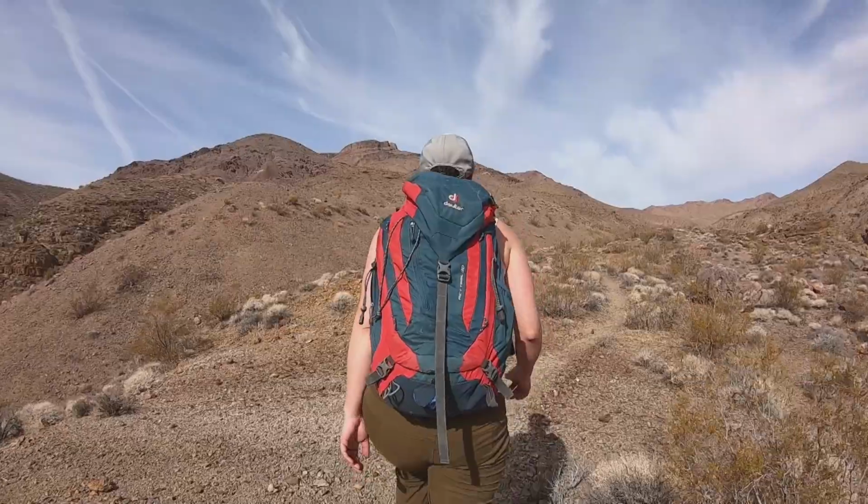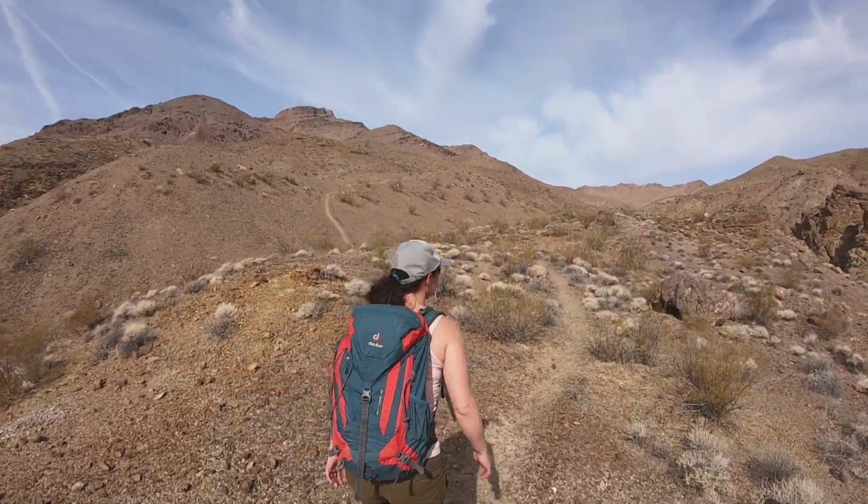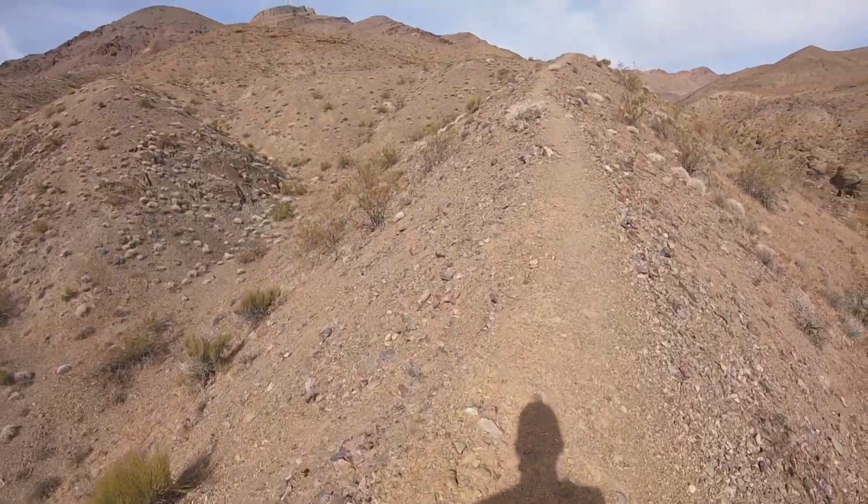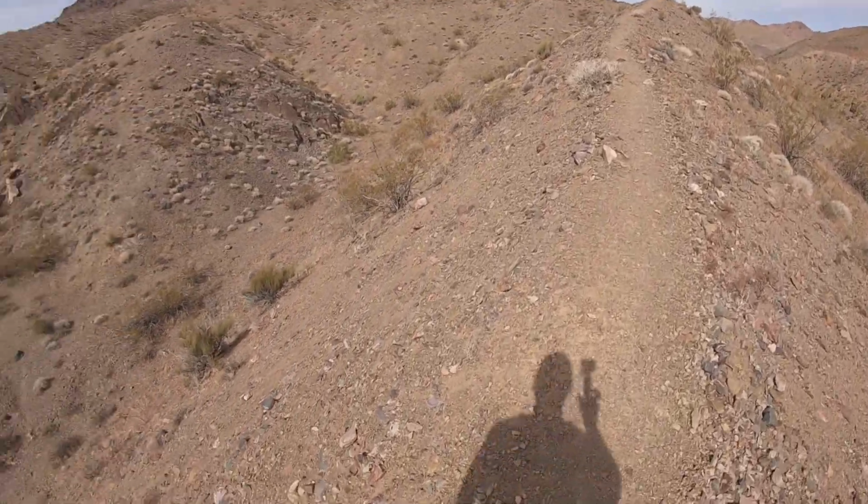Well, the trail is really discernible now, isn't it? Yeah. It's just winding on up. It's really cool. Got a little knife edge. Pretty cool.